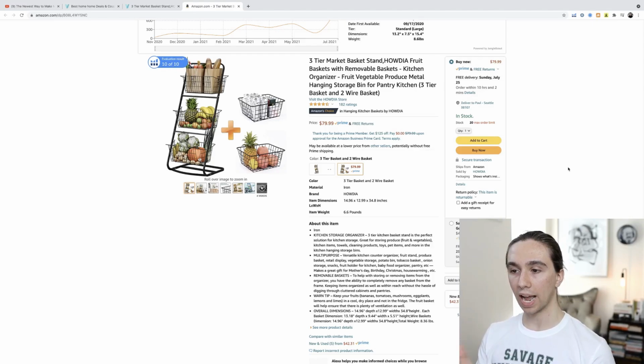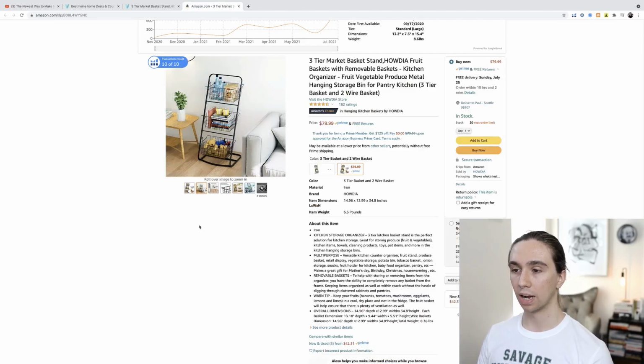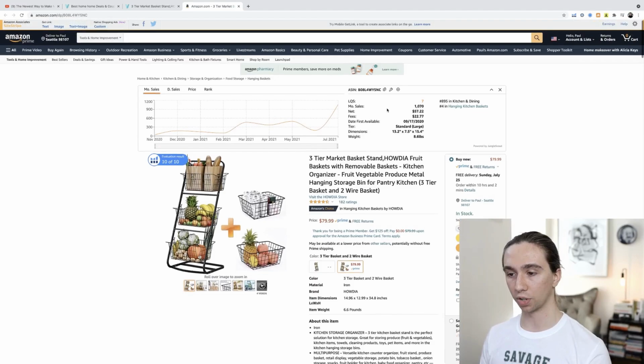So we could do that. I have videos about how to do the product analysis version. This one's more about how to find the ideas. So I wanted to just keep it simple and keep it to this for now. But this is a potential thing. So then we would go search 3-tier market basket stand on Amazon and see, are there more of these? Is this one of the only ones?